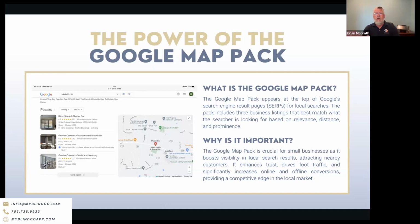So anyways, the Google Map Pack appears at the top of Google search engine results, just below the paid advertisers. You've all seen where you can tell it's a paid advertiser, and then you have the 3 top organic listings that are tied to the Google Business Profile in the search engine results pages for local searches. The numbers vary, but I'm going to stick with what I read most recently, which is about 74% of people want to do business with local businesses, and they skip the paid advertisements.